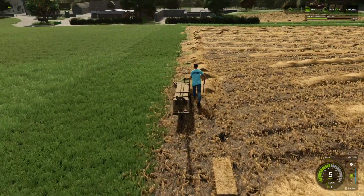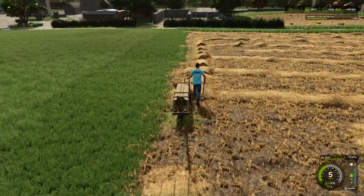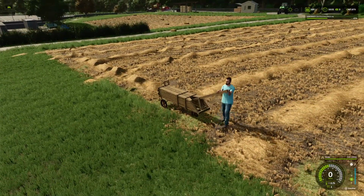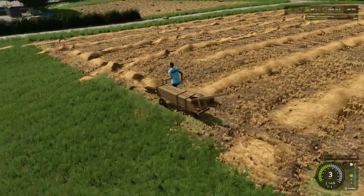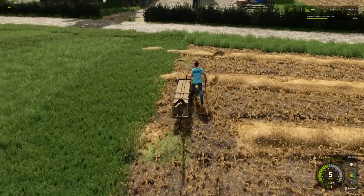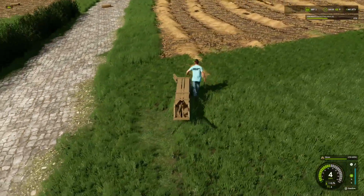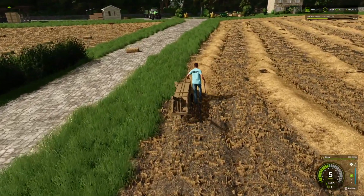Not looking at huge amounts of bales, so I think, to be fair, a lot of this I might just be able to tack on down, put into the cow shed and just have it as bedding for now. Don't see any point. Probably could have just scooped it and it would have been a lot quicker, let's be honest, but I wouldn't have had the satisfaction of doing this. Entertaining job.